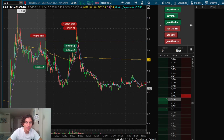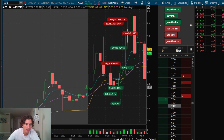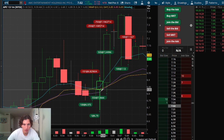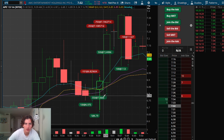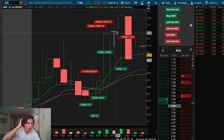Then we had Ape. I tried Ape. Ape was also very choppy, very hard to trade. This one popped up, pulled back. Now I'm getting in off of the VWAP 9 EMA support, and it's just so choppy in this area. So choppy. I take a loss, and then I get back in for the break of 7, the break of the high, get a nice 6 cents on half of that share size, and on the rest I got a 20-cent winner, so not bad there.